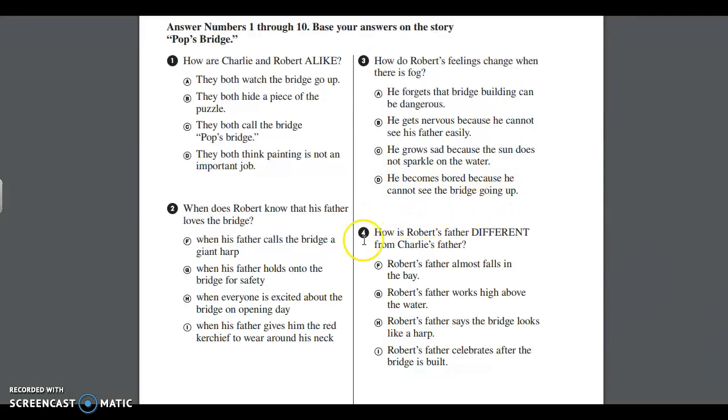Number 4. How is Robert's father different from Charlie's father? Robert's father almost falls in the bay. Robert's father works high above the water. Robert's father says the bridge looks like a harp. Robert's father celebrates after the bridge is built.